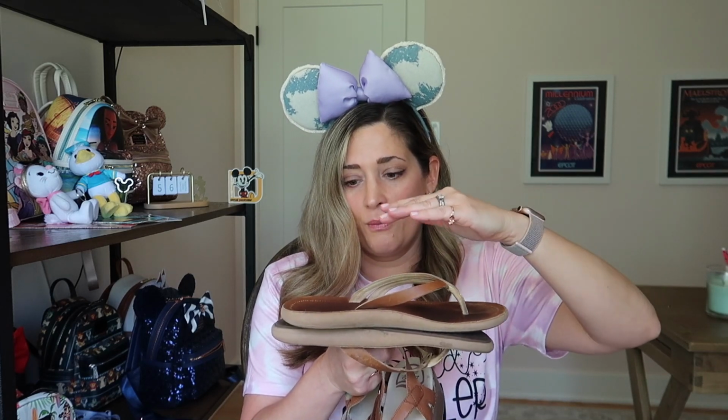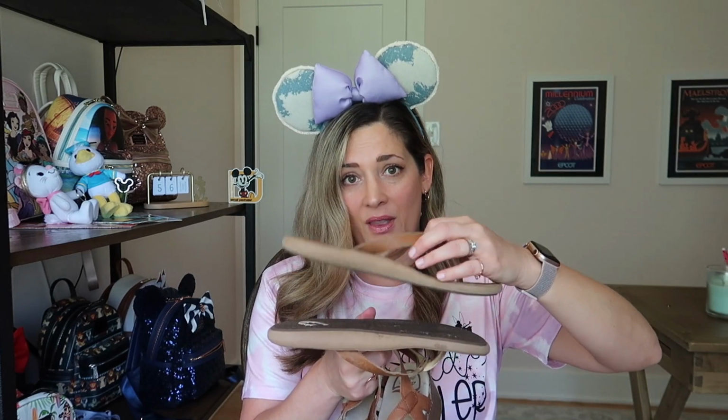The Olukai flip-flops. These are beautiful leather flip-flops, so comfortable. So I think I said it in the beginning, the reason why I do not recommend flip-flops, and someone contacted me and asked what I thought of flip-flops, do not wear these to the parks. The top of your foot will get strained because as you're walking 7 to 10 miles, the muscles on the top of your foot pull the flops up in the back because there's no back support.